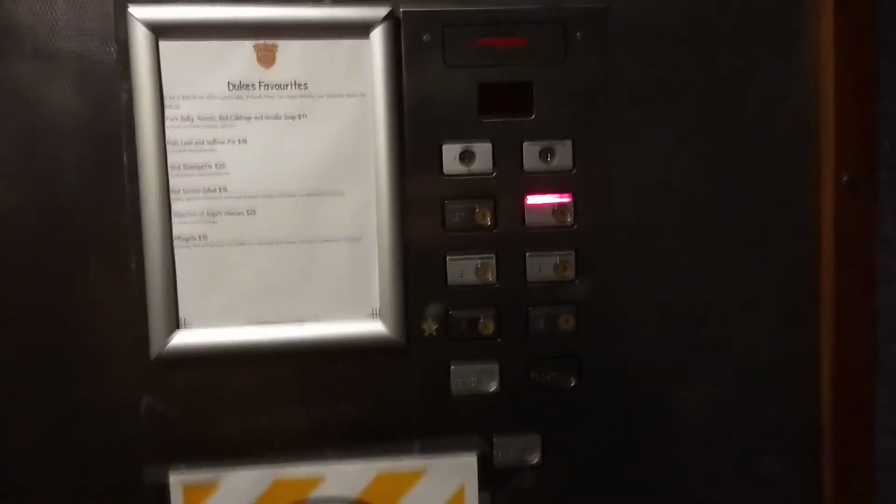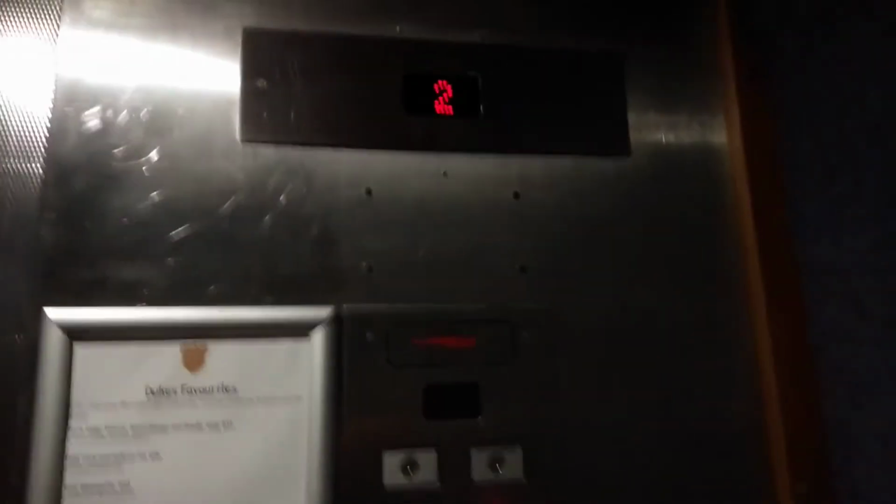Yep, this is an old elevator. Let's go to 5. Sadly, fixtures replaced with Schindler ones. How disappointing. Hey, at least it's got a single door on the inside and 2 speed doors on the outside. Very interesting. We'll get off at level 5, so we can find the service lift.